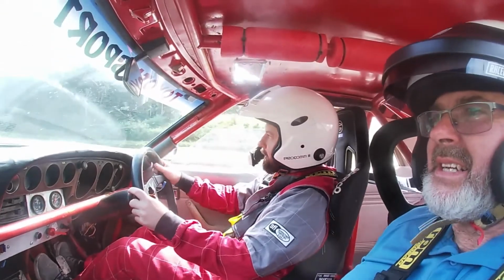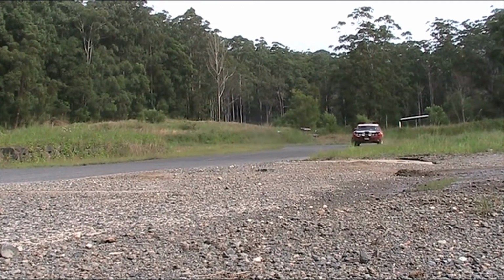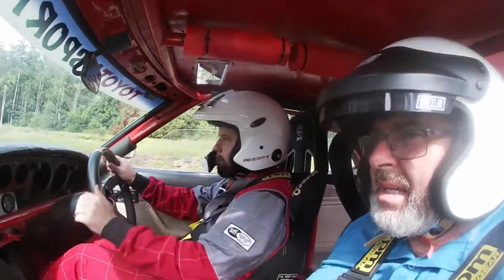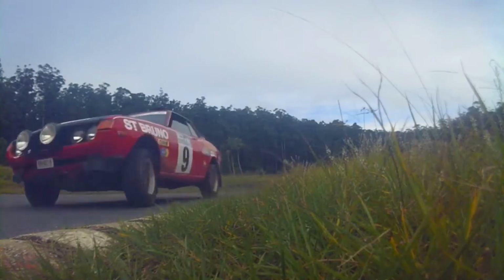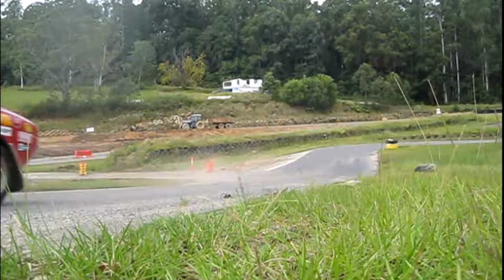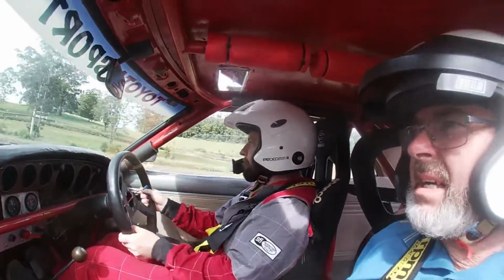Up the short straight to this double apex at the back of the circuit. Oh, lots of understeer as he comes round there. Down the back straight he goes, keeping them barriers to his right. Through turn 6 here now, back to second gear, and oh, beautifully through there. Right out wide, and up the hill he goes.